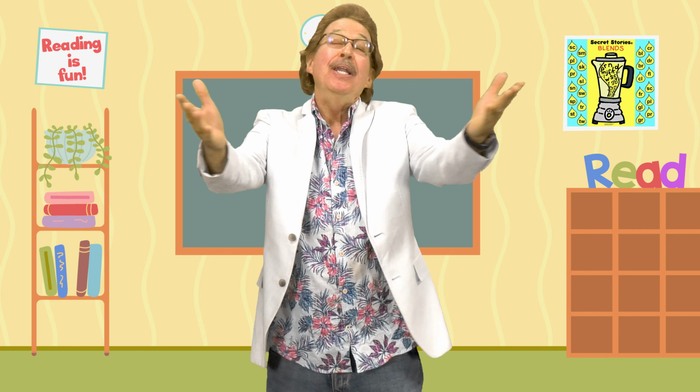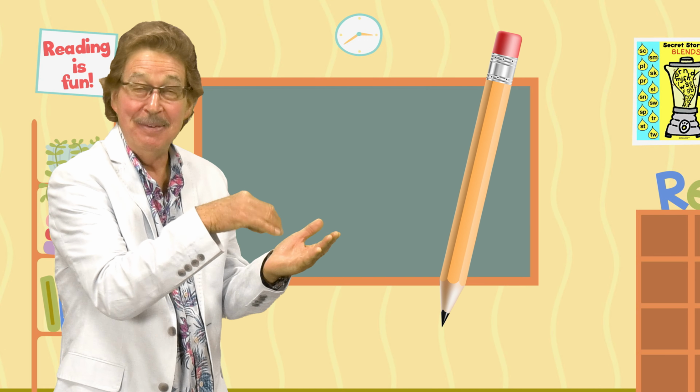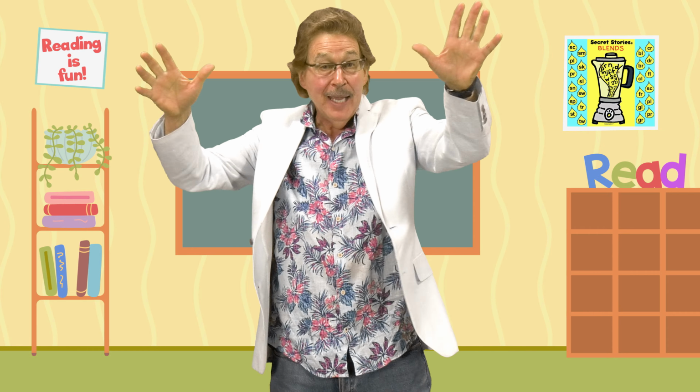I love learning sight words, and I'll tell you why. They help me read and they help me write. So look and listen and use your brain. Let's learn the sight word.